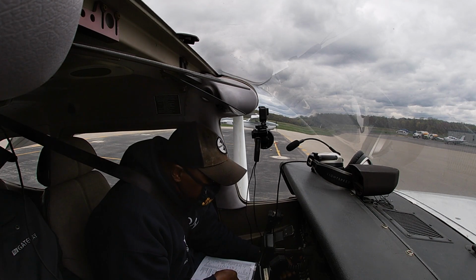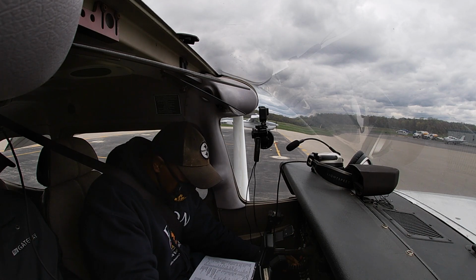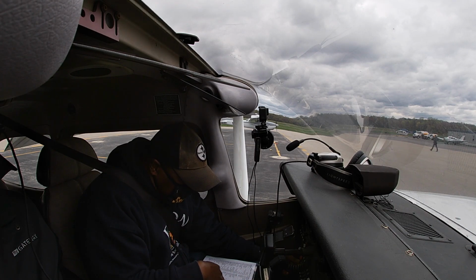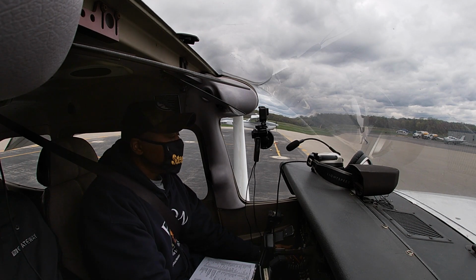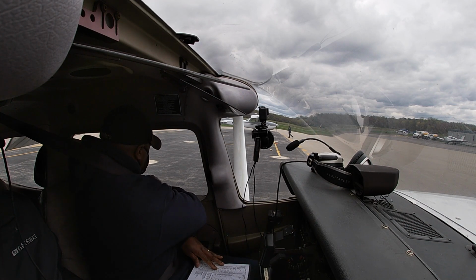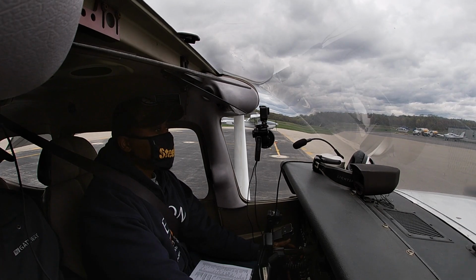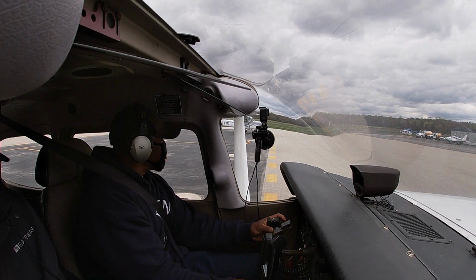Auxiliary fuel pump on. Mixture full rich. Bring it out. Off. And I'm looking to get this in. Clear prop! Alright. Loud and clear. Thank you, sir.